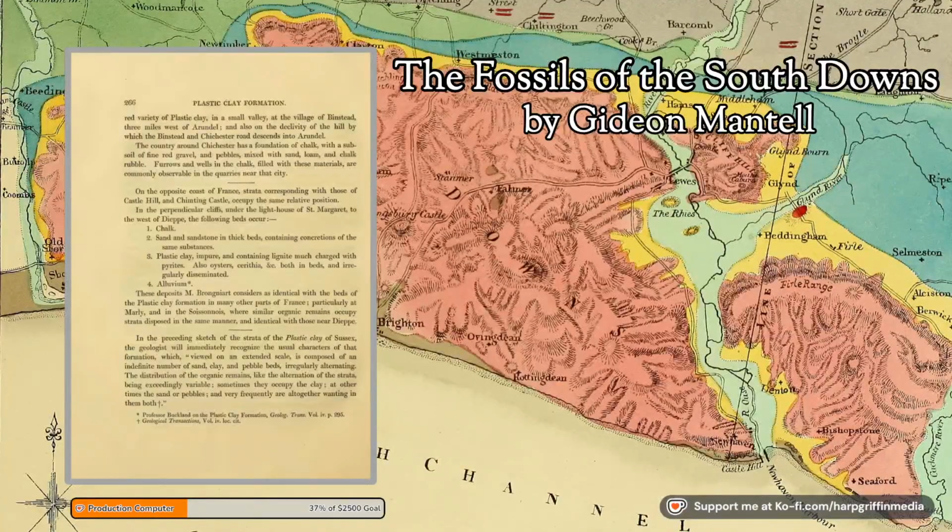The country around Chichester has a foundation of chalk, with a subsoil of fine red gravel, and pebbles mixed with sand, loam, and chalk rubble. Furrows and wells in the chalk, filled with these materials, are commonly observable in the quarries near that city. On the opposite coast of France, strata corresponding with those of Castle Hill and Chimpton Castle occupy the same relative position. In the perpendicular cliffs under the lighthouse of St. Margaret, to the west of Dieppe, the following beds occur.